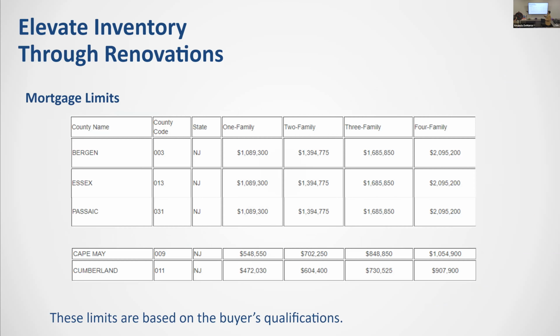So this is the mortgage limits, and I just concentrated in this area, and then I wanted to show you what the other part of the state looked like. So right now, through a 203K loan, HUD is allowing up to a little over $1.1 million in a renovation loan. Again, this is all based on qualifications, financial assessment, your credit score, regular approval process, essentially.